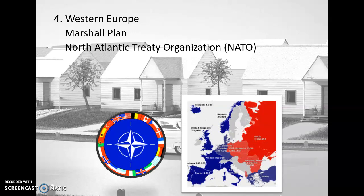The North Atlantic Treaty Organization was also founded in Western Europe during this time. It's called NATO today. Definition of NATO: a military alliance among the Western nations and the U.S. in the event of a Soviet attack. This alliance included the US, Canada, and 8 Western European countries. The alliance further divided East and West.